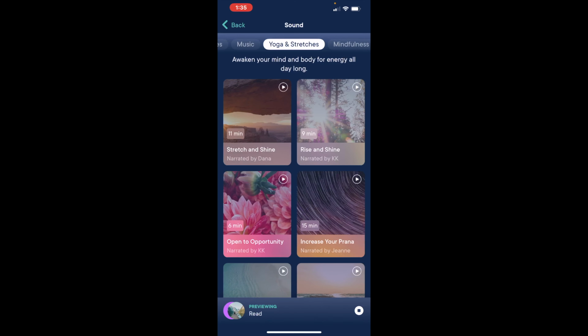Another new feature with their Hatch Premium is yoga and stretches. After waking up, you can actually set another sleep step that helps you wake up easier and prepares you for the day. This is totally a nice feature to have because whenever I use this morning meditation, it really does help set the mood for the day, and I just feel happier and full of life. Currently, there are 15 yoga and stretches to do.